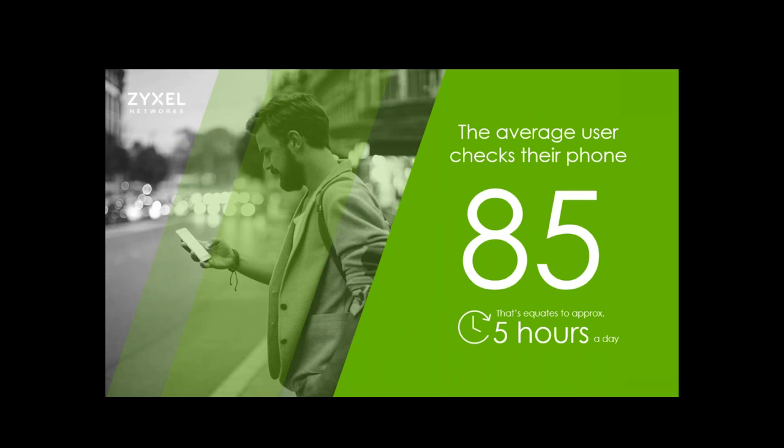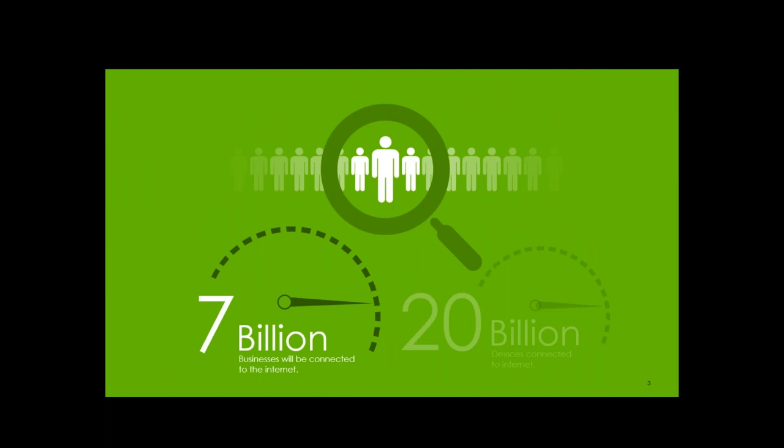So obviously everyone's aware now that Wi-Fi is everywhere, in the street, at home, in offices, when we used to go in there, everywhere. There are some stats from our marketing department which show that the average user checks their phone 85 times a day. How that relates to 5 hours, I'm not quite sure, but we'll let the marketing people answer that. The number of devices connected wirelessly nowadays is in the billions, and people's expectations are that it will continue to increase, not so much exponentially, but fairly linearly, as more and more devices get connected to the internet.